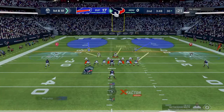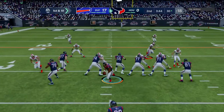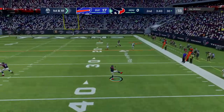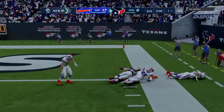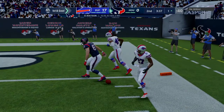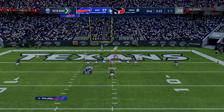Here's another 1st and 10. Faking the give. Now Watson. He'll buy some time right. And this is caught at the 8. And he's brought down after a very nice gain. Even 30 yards on a play that began back at the 30.